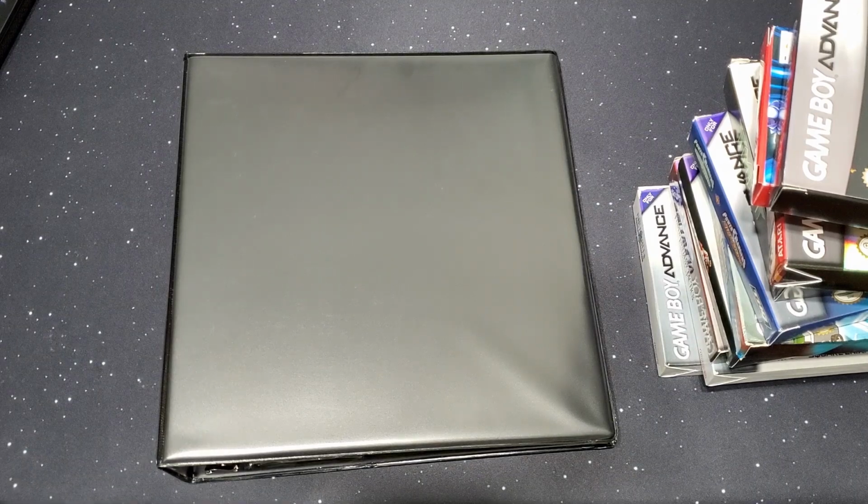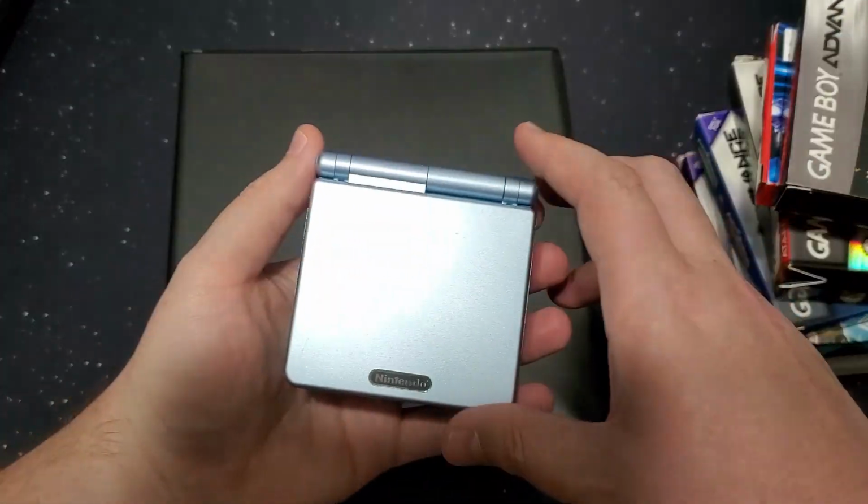But this was my go-to GBA, which I've had for many years. I've gone through a couple different versions of the Game Boy Advance SP. This was the last one I purchased. I did have the NES one, which I sold to a friend. Actually, my former assistant manager when I worked at GameStop way back in the day. But this is my current.